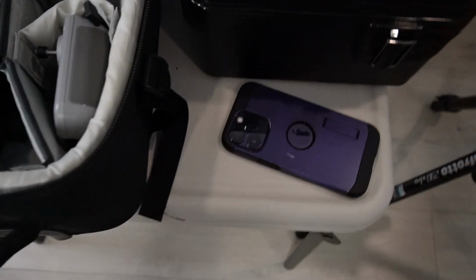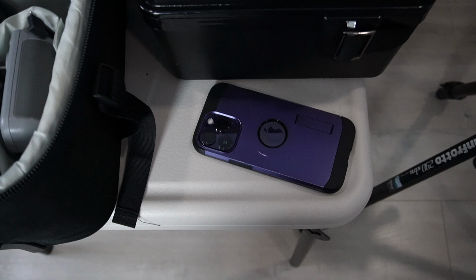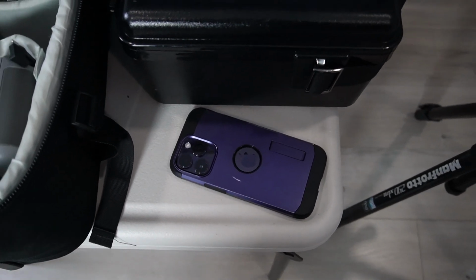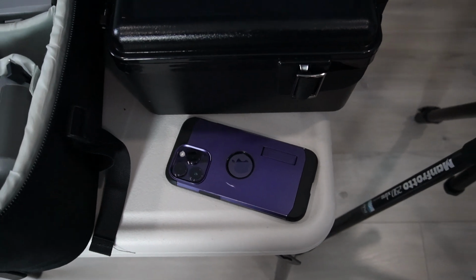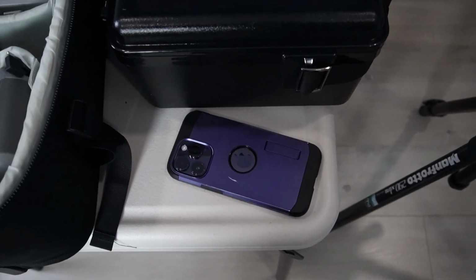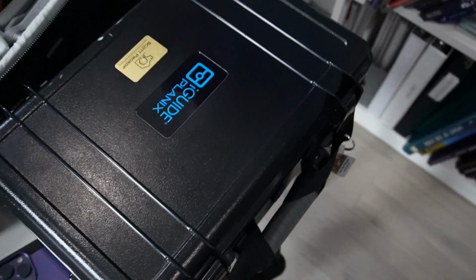And then over here, iPhone. Oh, we love the iPhone now. This is the 14 Pro Max. Love it. It is amazing for video. I gotta be honest, I use it for my social media videos for realtors, and I couldn't go back. It's worth the upgrade. Up here we have the iGuide.